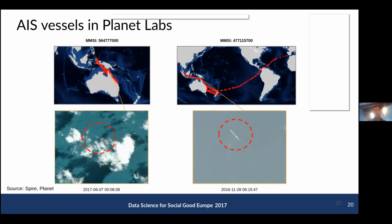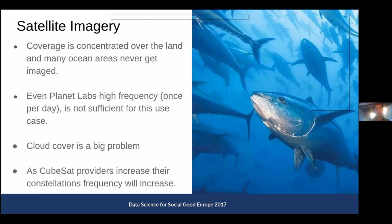So yeah, in this stage, we wanted to show that these data sources could be combined, and that satellite imagery could be useful in looking at this problem. But in the end, we concluded that because the coverage of the satellite imagery is mainly over land, it wasn't so useful for exploring these problems with illegal fishing.